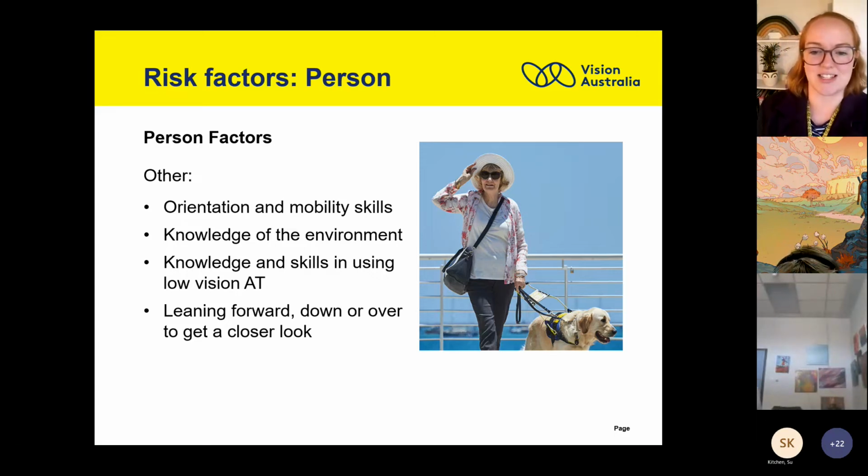I've seen lots of clients experience falls or near misses when they were leaning forward to have a closer look at something, leaning down to have a close look at where something is that they've dropped, or leaning over to get a closer look at something either at home or in the community, and that has put them off balance and then caused a fall.